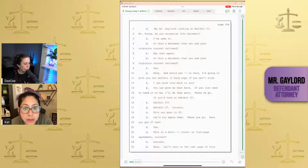So looking at Exhibit 27, Mr. Young, do you recognize this document? I've seen it. Is this a document that you and your corporate counsel reviewed? Yes. Okay. I'm going to give you the exhibit in hard copy if you don't mind. You can give that back. If you just want to hand it to me, I'll do that part. There we go. If you look at Exhibit 27. This one goes to 23. Let's try again then. There you go. Have you got 27 now?